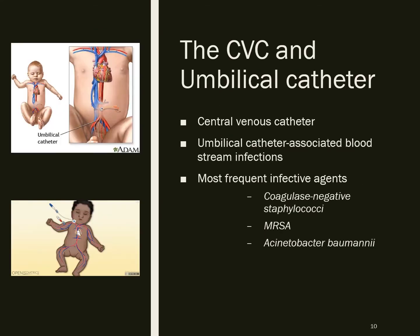As mentioned earlier, the CVC and umbilical catheters are one of the major routes of infections in the NICU. Umbilical venous catheters, commonly known as UVCs, are used to establish a secure central vascular route for the delivery of drugs and TPN for the babies. UVCs are usually inserted within the first few days of birth, and this is when you could visualize the veins in the umbilical cord stump.